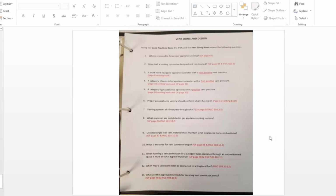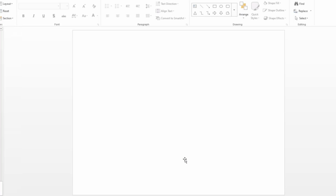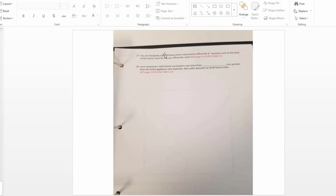And then you have a vent sizing and design little exam that I sent you. And that's as far as we got. So that's kind of how your book should be set up.